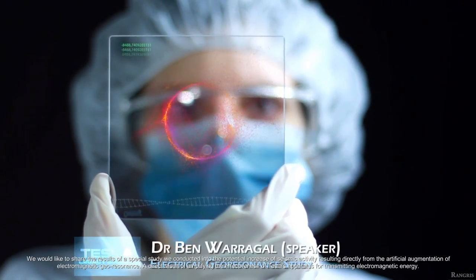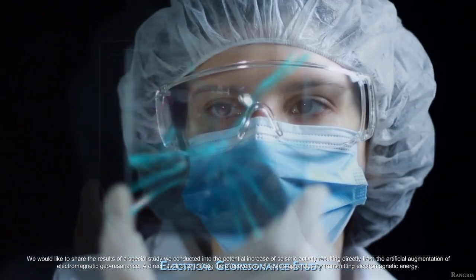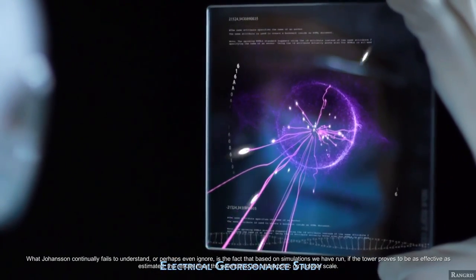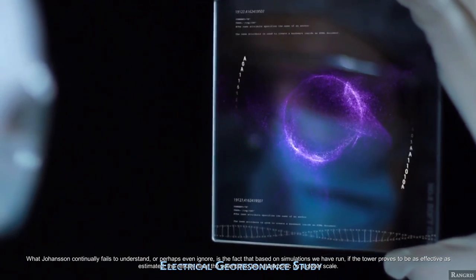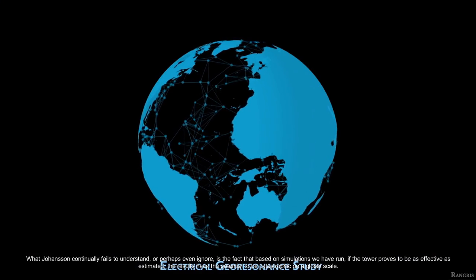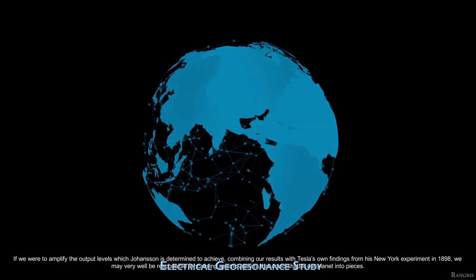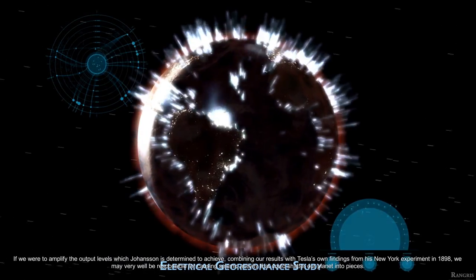We would like to share the results of a special study we conducted into the potential increase of seismic activity, resulting directly from the artificial augmentation of electromagnetic georesonance, a direct result of amplifying the effectiveness of Tesla's apparatus for transmitting electromagnetic energy. What Johansson continually fails to understand, or perhaps even ignores, is the fact that based on simulations we have run, if the tower proves to be as effective as estimated, the results have the potential to be catastrophic on a global scale. If we were to amplify the output to levels which Johansson is determined to achieve, combining our results with Tesla's own findings from his New York experiment in 1898, we may very well be responsible for causing seismic activity that could shatter our planet into pieces.